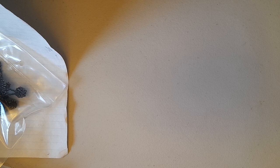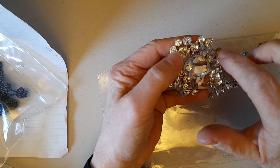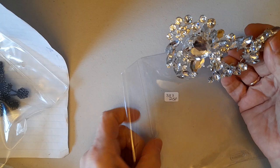383 is this, I don't know what to call it. It's a piece of bling. Now there are two bits missing, so there's a bit missing here and a bit missing there, and one there. But I'm just asking 25p for that if anybody's interested.